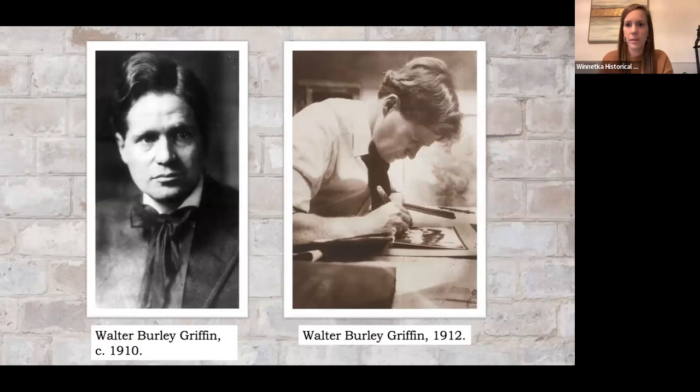So I'll first tell you a little bit about Griffin. He was born in Maywood, Illinois in 1876. An admirer of famed architect Louis Sullivan, Griffin was inspired to work as an architect himself and received his bachelor's degree in architecture from the University of Illinois in 1899.